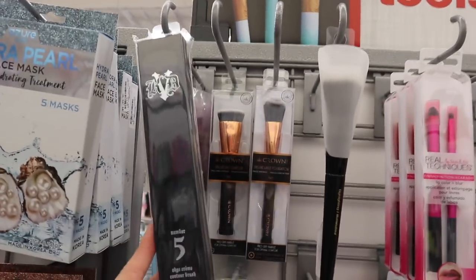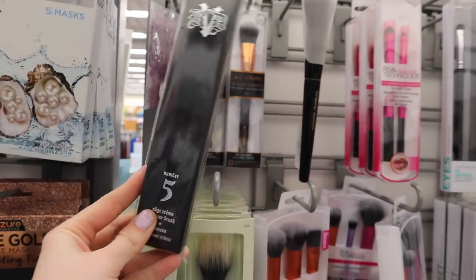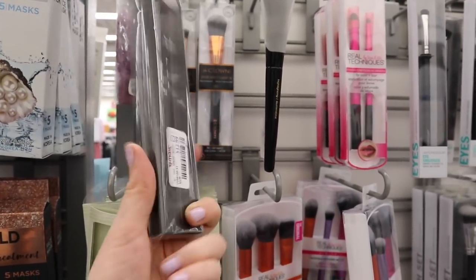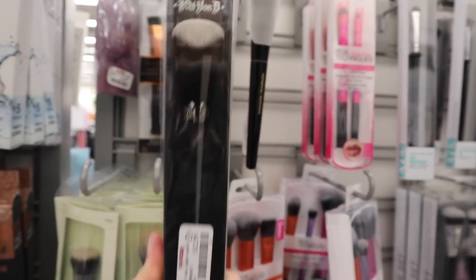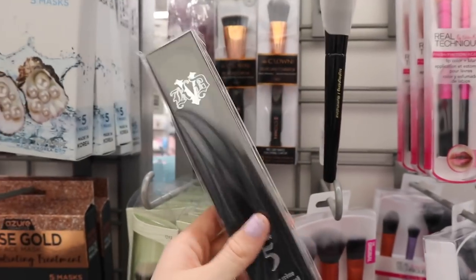Let's see. Ooh, first thing I can find is actually the Kat Von D number 5 brush. This is their edge cream contour. What do we got here? It's $12.99. And it's one of these ones. Oh, I love these brushes. They're really good. I found a few last year.